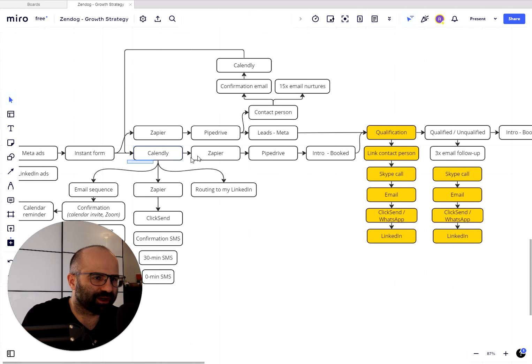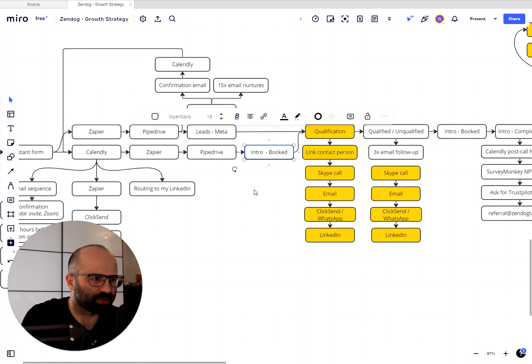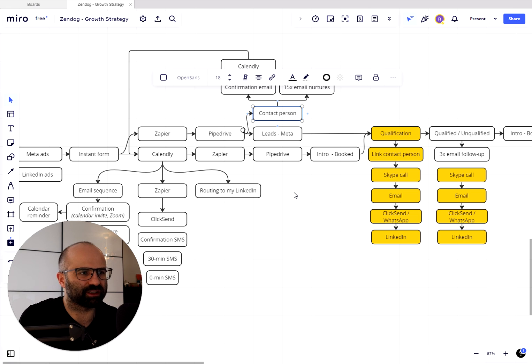If they came in via Calendly, they would land in Pipedrive right away, and then in the stage I called intro booked. Now, if they didn't book a Calendly right away, they would go to Pipedrive too, but land in a different stage called leads meta. At the same time, I set up my Zapier such that the contact person would be created. You'll see that if you end up using Pipedrive, you can either create a deal or a contact person. It's hard to link those two automatically. So I first create a deal through Zapier in Pipedrive and also a contact person.